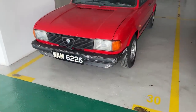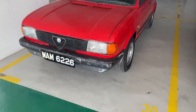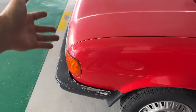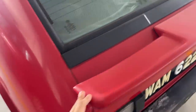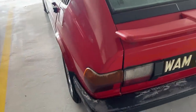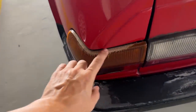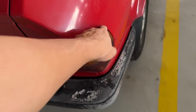I know it's not supposed to be on the 1.5 variant. It's supposed to be on the TI or the Quadrifoglio or maybe the Sprint Veloce, right? But I think it'll look better with the lights over there, okay? Most of the body you can see, it's all in good integrity. Right, I've been knocking the car all around to find rust spots. The body shell itself is in great integrity, and that's already a huge win for Alfa Romeo. Okay, the lights probably need some changing because they're damaged. Okay, but these are cosmetic issues.